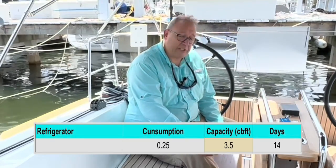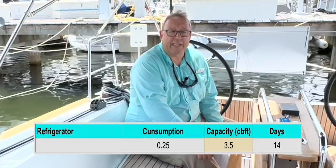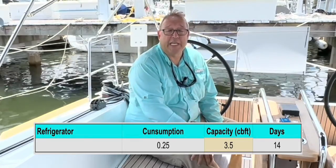So this boat comes with a 3.5 cubic foot refrigerator. If you consume about a quarter of a cubic foot per day, that is going to give you about 14-day capacity that you can store food-wise in your fridge. If you have two people, then cut that in half. It's going to be a 7-day capacity for a couple.